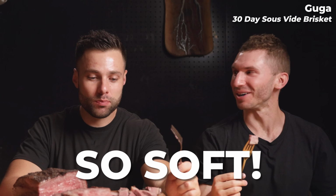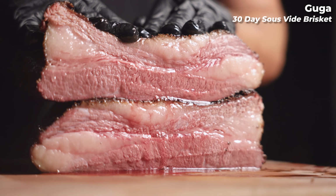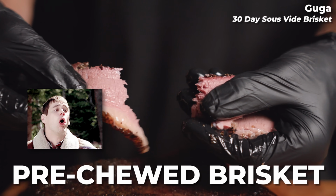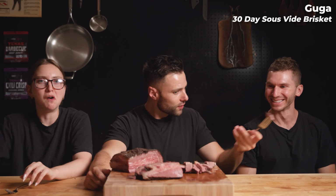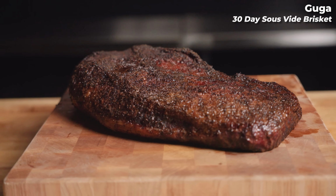It's so soft. It's definitely too soft. It's mush. But it's medium rare. And it's not rotten. It tastes like someone pre-chewed some brisket and put it in my mouth. Right, it's like what the birds do for their babies. It's like pate, but drier. All-time worst texture I've had on meat right there.